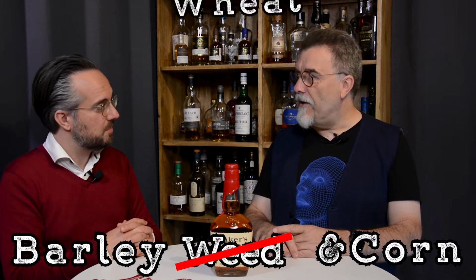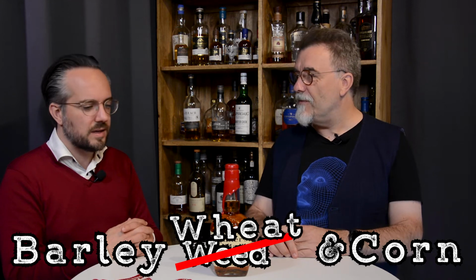So very unusually from an American whiskey supplier, there is no rye in this. So it's actually barley, wheat, and corn. And I like rye in a whiskey, so I don't know how I've got away with this one, but it's cool. And you don't really like corn in a whiskey, but you still like bourbon. So exactly. This is a fabulous industry we're in, isn't it?